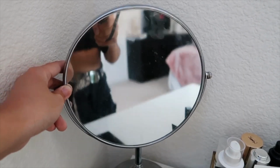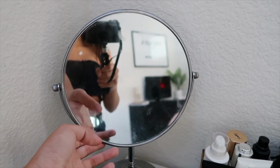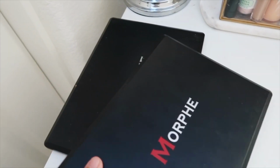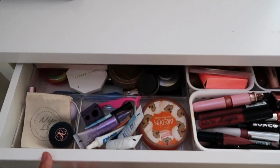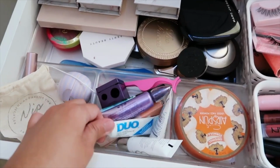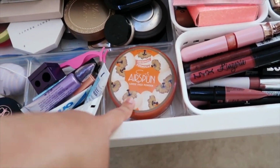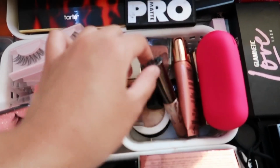I have this mirror right here that I use to do my makeup, and I honestly have no idea where it's from, but you can find this anywhere. I have 2 Morphe palettes just sitting on here. This is where I keep all of my makeup, my brow stuff, primers, and eyelash glues. This is my favorite loose powder. It's really cheap. Over here I just have blushes and highlighters.